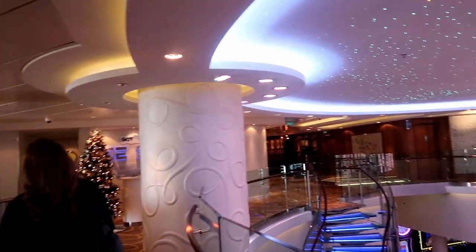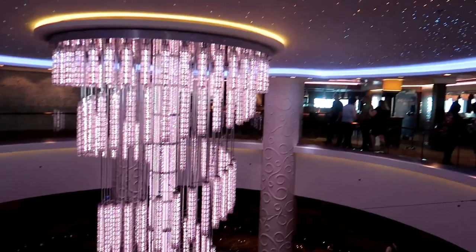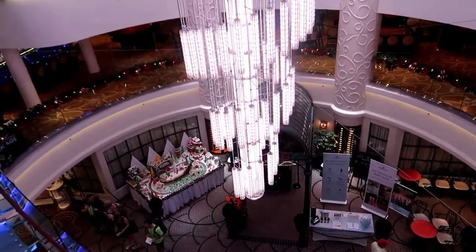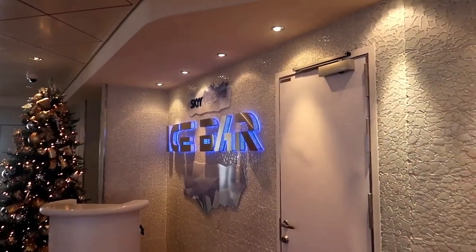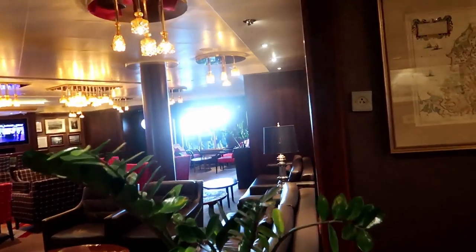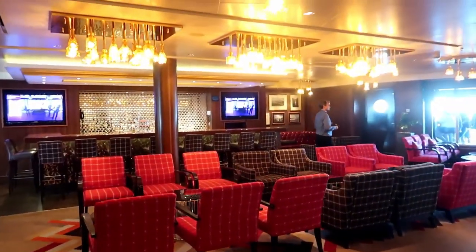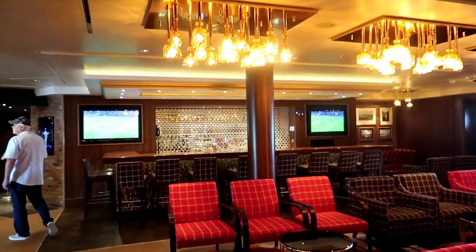Here's their main area, where you see the three floors, 8, 7, and 6. Here's the ice bar. We did not get a tour of that. I would love to see it though. This is another nice relaxing area, some of my favorite parts of the ships. This is La Casina.